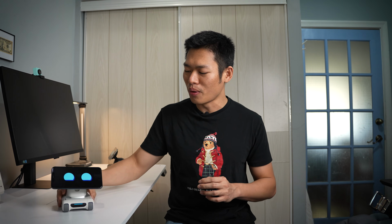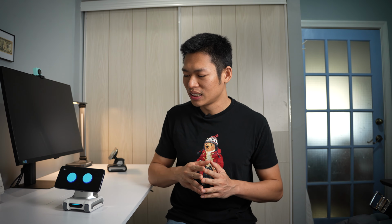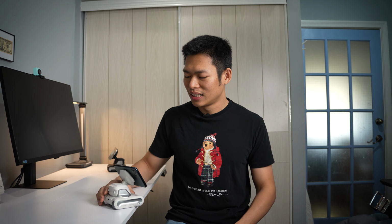LOOI can also tell where you are. For example, if I turn it away like this, and I say the command, "Hey LOOI, come here." It will quickly scan the surrounding environment until it finds the way back to you.